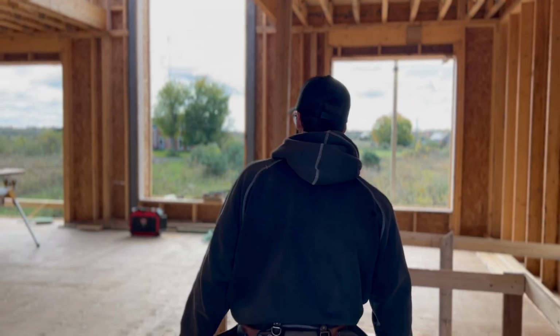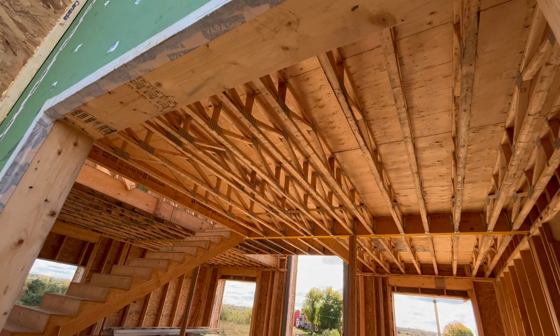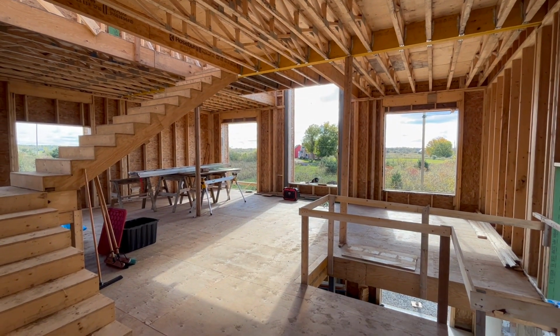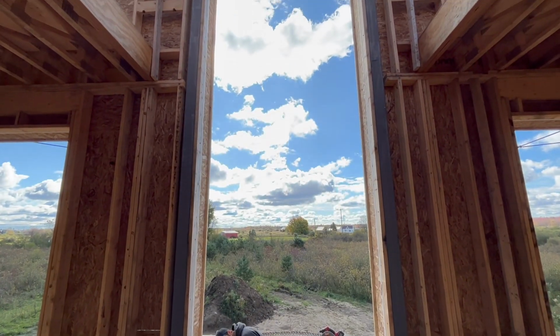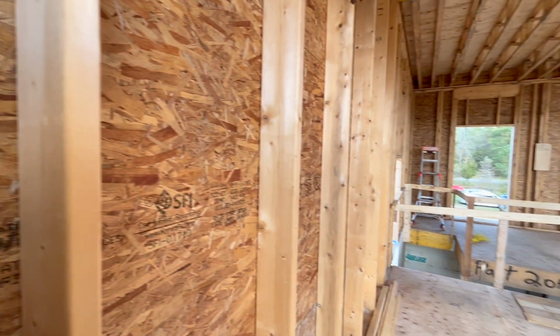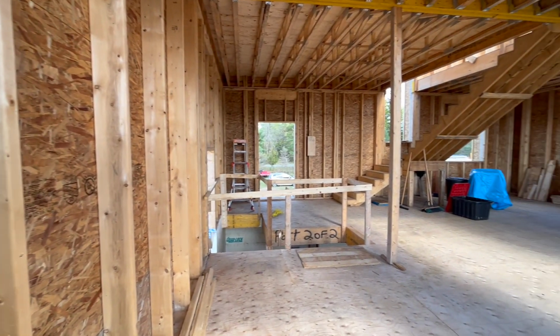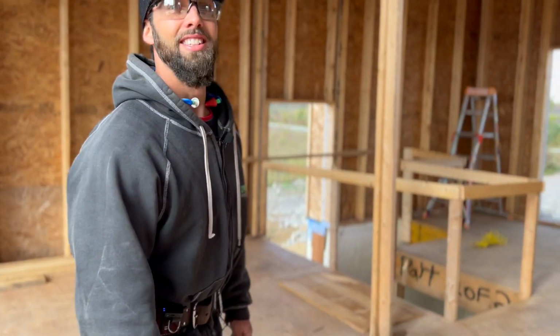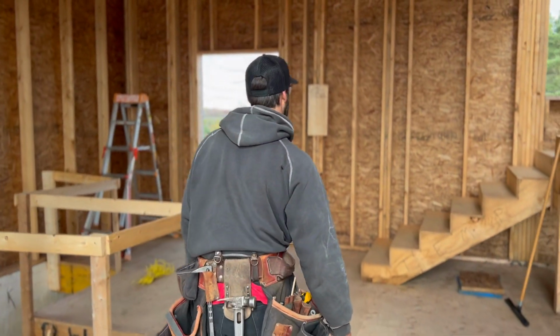So this is the front entrance. We'll have a few more interior walls to come as well. So it's not going to be fully open concept like you see now. So yeah, and then we can go take a look upstairs.